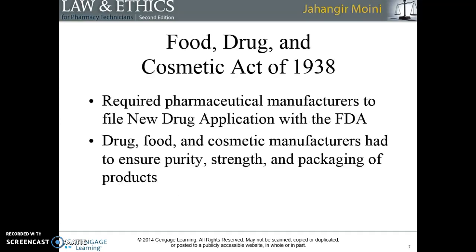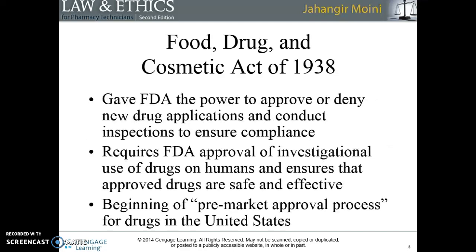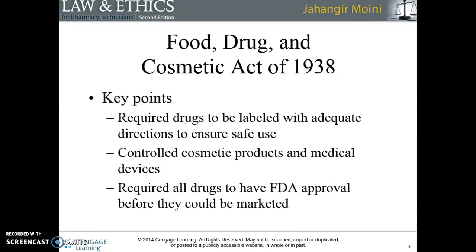And then in 1938, we took that original law and made it better. Now we're going to have to do things like having an actual drug application with the FDA, making sure that what's in that particular drug has the purity, the strength, the proper packaging, all of those types of things. This is where we got that power to say yes or no to different drugs that were coming out there. Some of the key things in this act were that you had to have labels that contained adequate directions to make sure that they were being used safely. It also required FDA approval before you could go out and market those types of drugs.